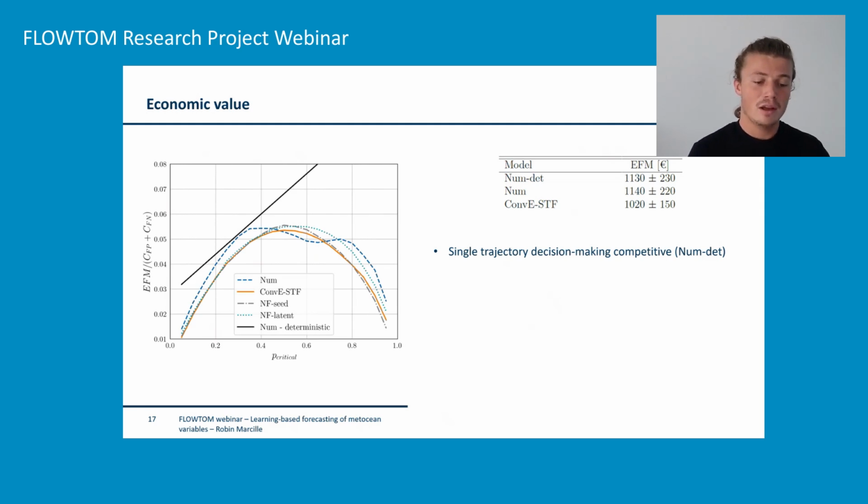Now here's a graph that shows you how the different costs interact as function of the critical threshold. And so we vary the cost of false negative and false positive to explore the range of critical threshold, and then we plot the final EFM for the different models.